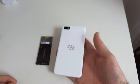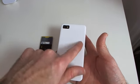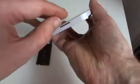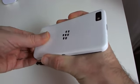And then round on the back, really nice BlackBerry logo on the back, and a really nice textured design. Loving the look of that. That looks really nice. The textured design on the back, very, very special. And just sort of lost focus on the camera there. There we go, back in focus. So really nice BlackBerry logo, nice texture, and then we've got that rear facing camera which captures in 1080p HD. So let's take the back off, and we're going to just pull this off, I think, like so.